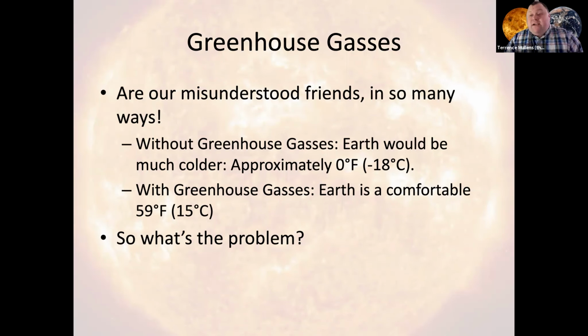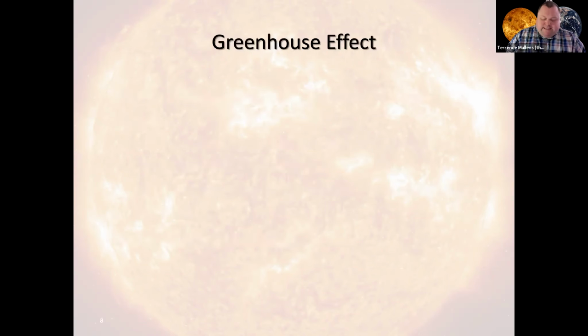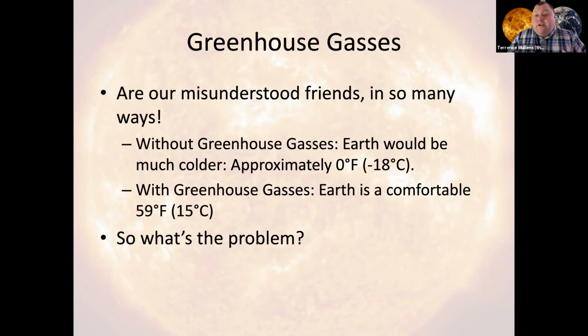Greenhouse gases make Earth mild and they make it habitable. So yay, greenhouse gases. But once again, the problem is too much of a good thing.